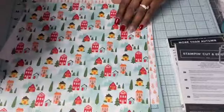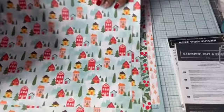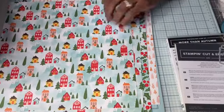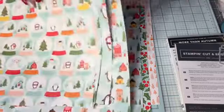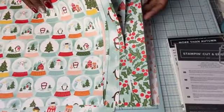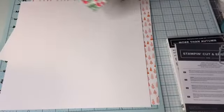And then we have holly, and then there are the row houses, or, I don't know, what kind of houses do you call these? The tall ones. This is what jumps out at me. And so let's flip it over and take a look at the reverse side.